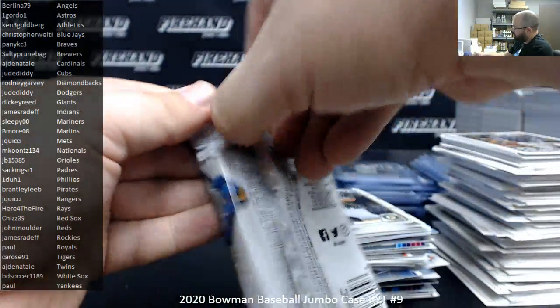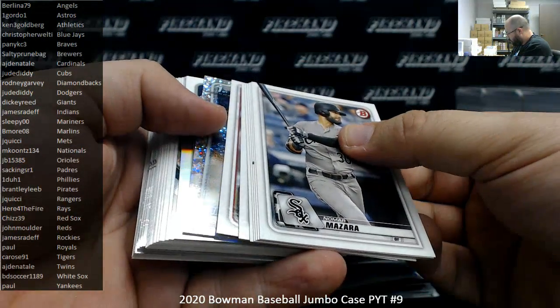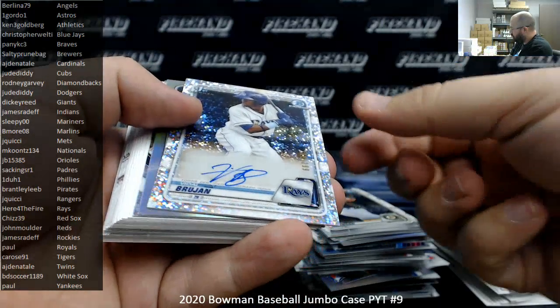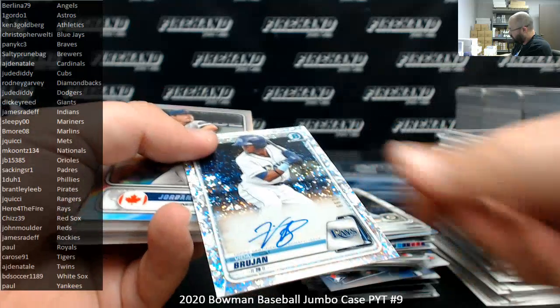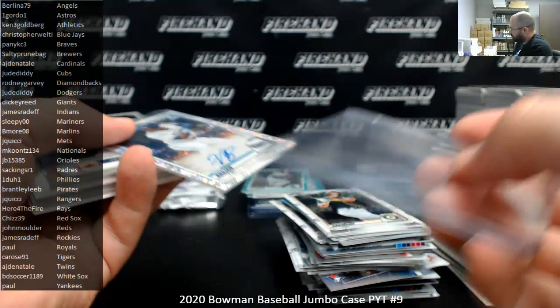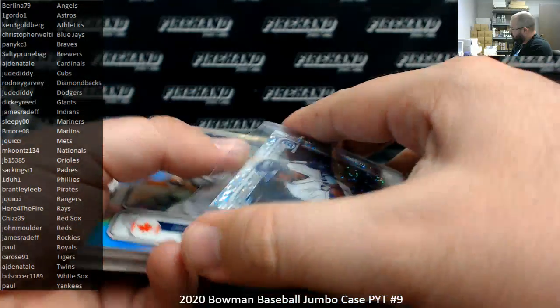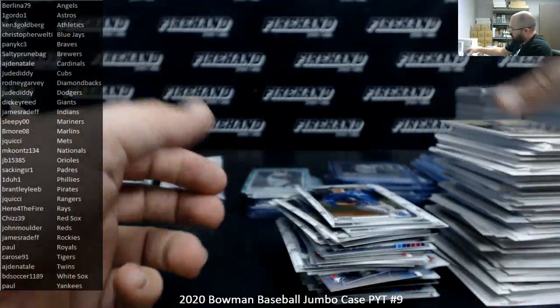All right, I got two more autos here, guys. Let's get it. Sparkle auto of Vital Brugin, Rays. Numbered to 299, the Rays going here for the Fire. Autographs in this pack, so let's do this one first.